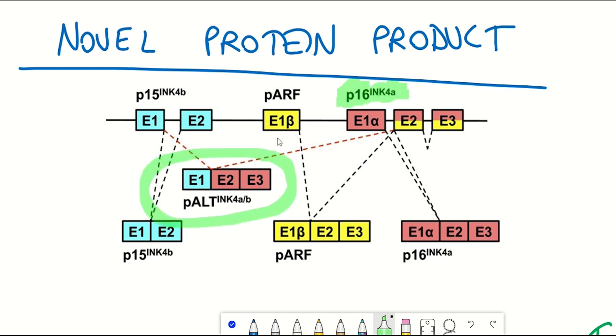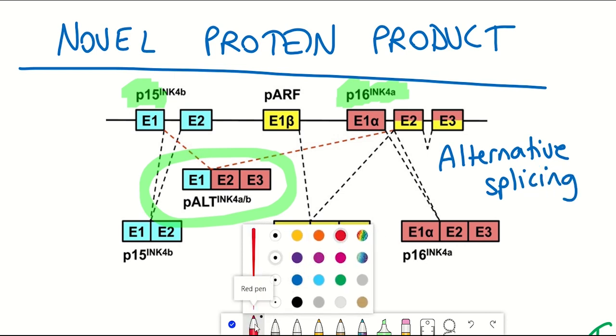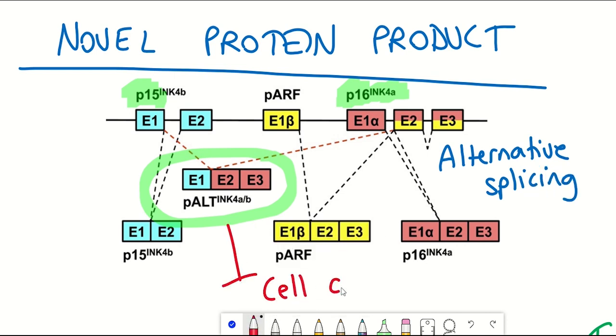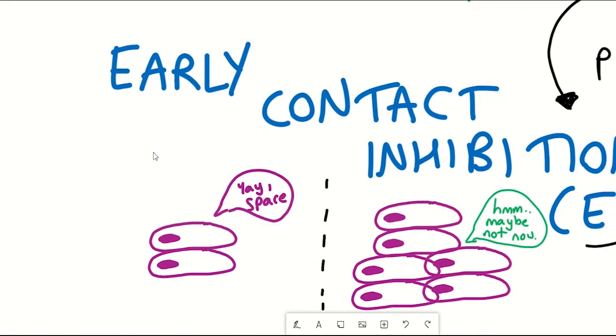But this new protein product results from the fusion of two genes, P16 and P15, that happens during the stage of transcription, in a process referred to as alternative splicing. The protein product, which is given the name P-ALT, acts as an inhibitor of the cell cycle, which adds another layer of control to the naked mole rat cells. But it doesn't end there.